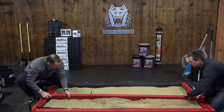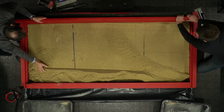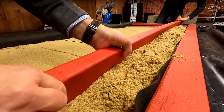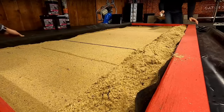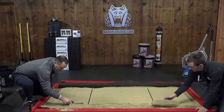All right, let's just go over that one more time. Yeah. Ready? Yep. Hit it. All right. So we're going to work on pulling the excess material out of here.